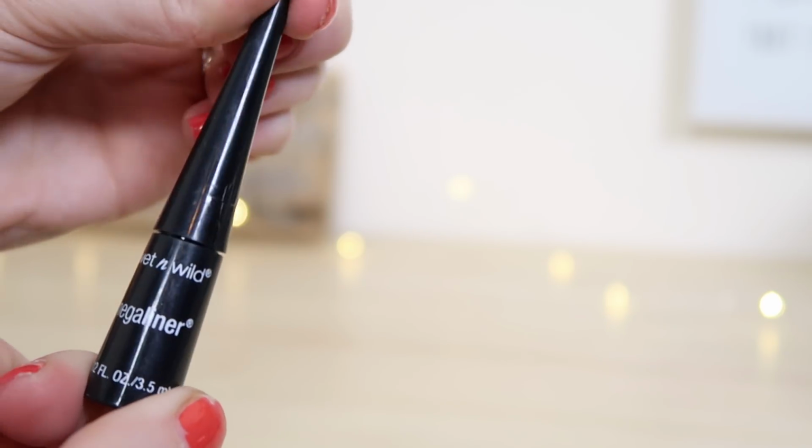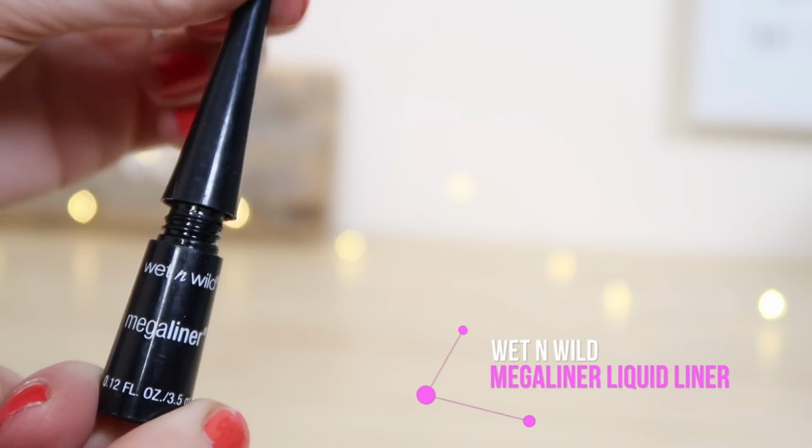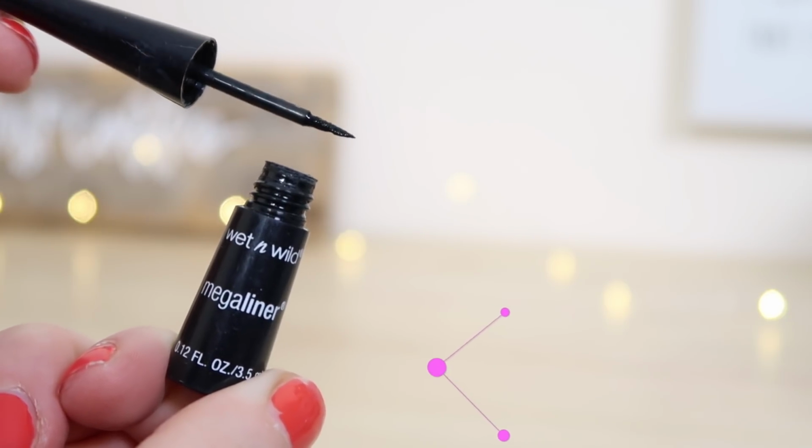The other liquid liner that I love, and I have loved for years, is the Wet n Wild Mega Liner. This one is maybe a little trickier to work with because it's actually a brush applicator and it goes into the little pot of the liquid liner. But if you want something that's a little more dramatic, you're going to get an even more intense black than you would get from the L'Oreal one.